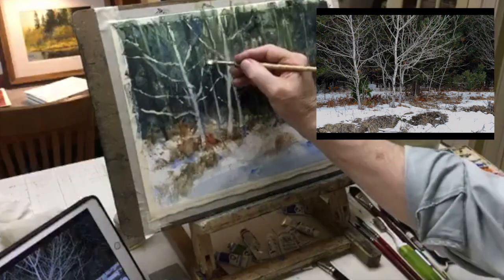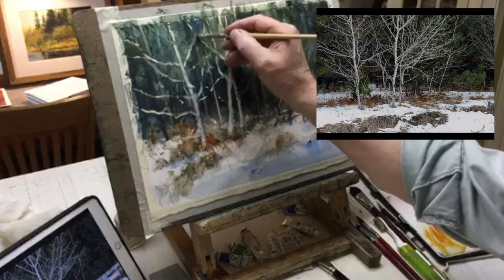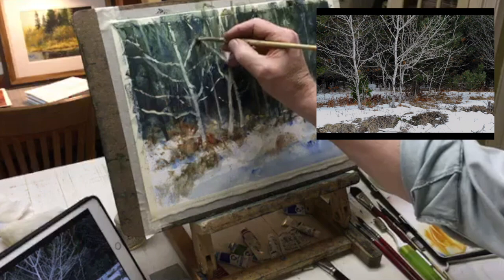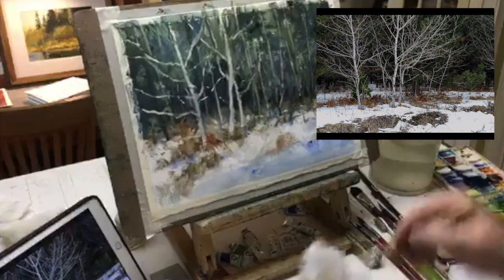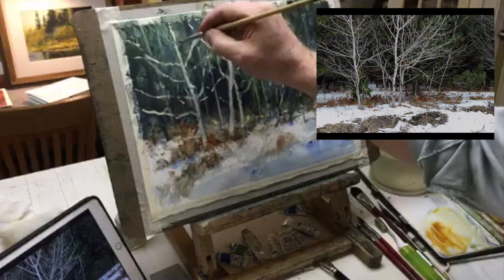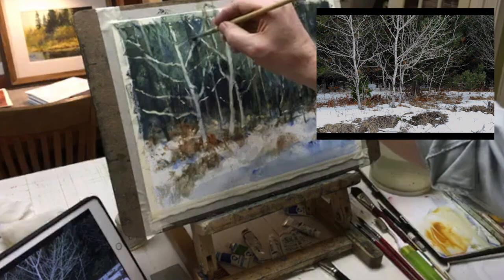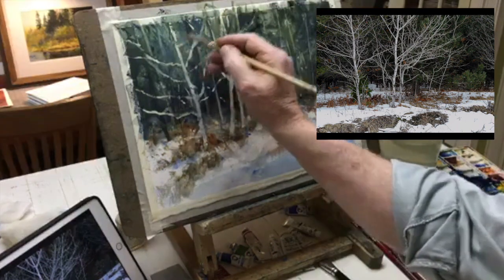So I'm finishing off some of these branches that are coming up. I didn't put all the branches in, which I'll show you how to do that as I move through this. A demonstration is a learning tool. It's really not a finished painting. It's a study in the value patterns, the approach that one takes.